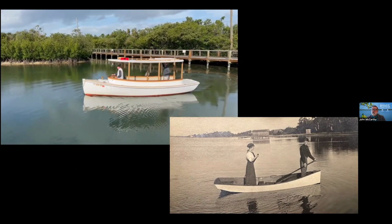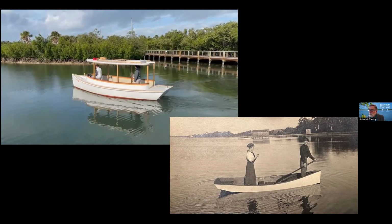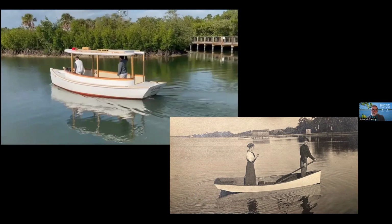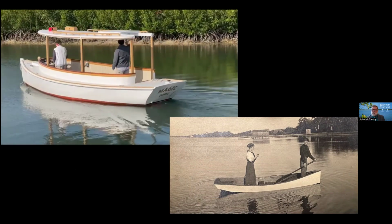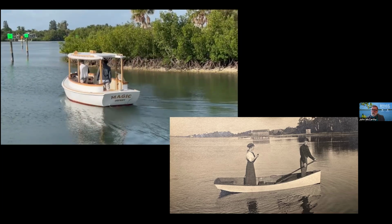And of course, we use this to provide tours just around Sarasota. This is not the Set Sail with Selby boat. That's a much larger vessel. But Magic provides a great opportunity for people to get out and see the Spanish Point campus from a different perspective and also learn a little bit more about the ecology of the area.